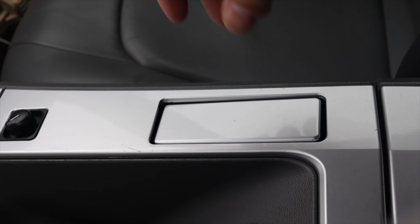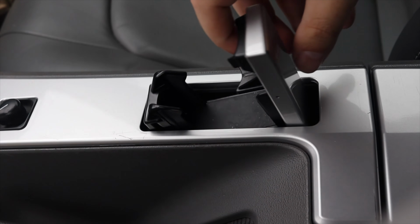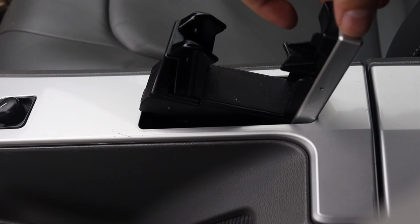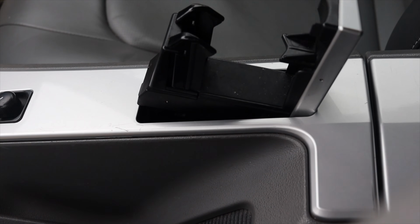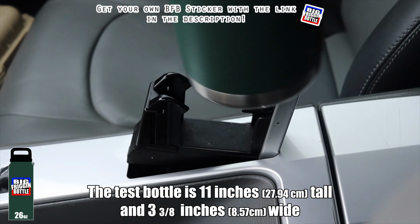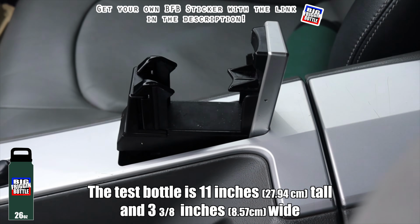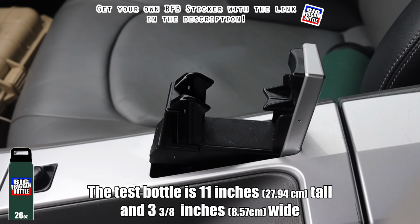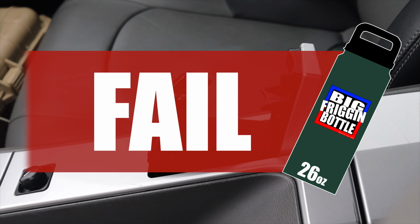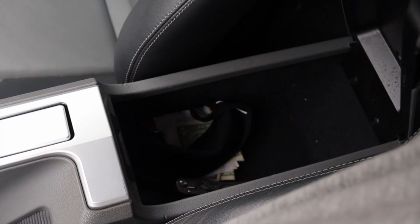Then we have this long rectangular sort of slot looking thing. When you press it, it opens up the world's worst cup holder ever. So, being the world's worst cup holder, we have to do a big bottle test here in the Crossfire, and there's absolutely no chance this would even work. It's just implausible. It's a shame. It's a shanty cup holder that shouldn't exist. Then we do have a little hidden center console at the very back.